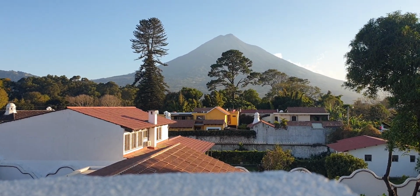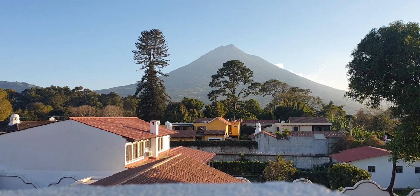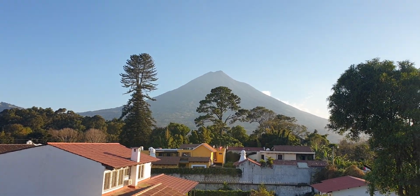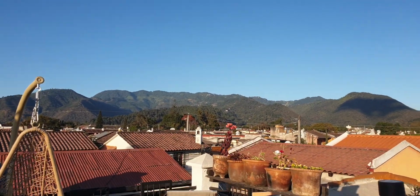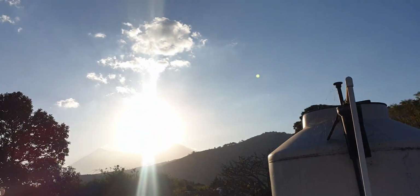Welcome to Antigua. In front of you is Volcan de Agua at 3,762 meters high. Stratovolcano. It's huge. It has exploded in the past, erupted, sorry. Antigua's over here. It's got a lovely rooftop terrace. And I want to talk about this bit over here.